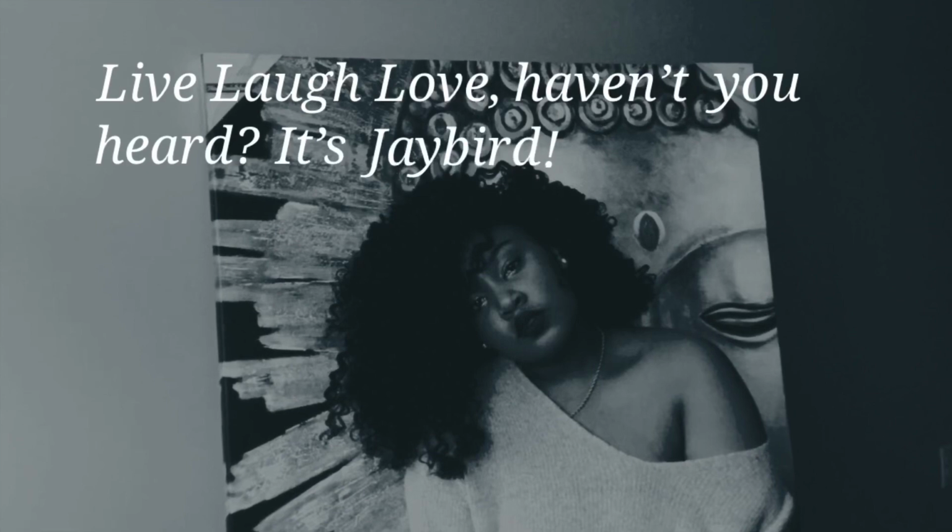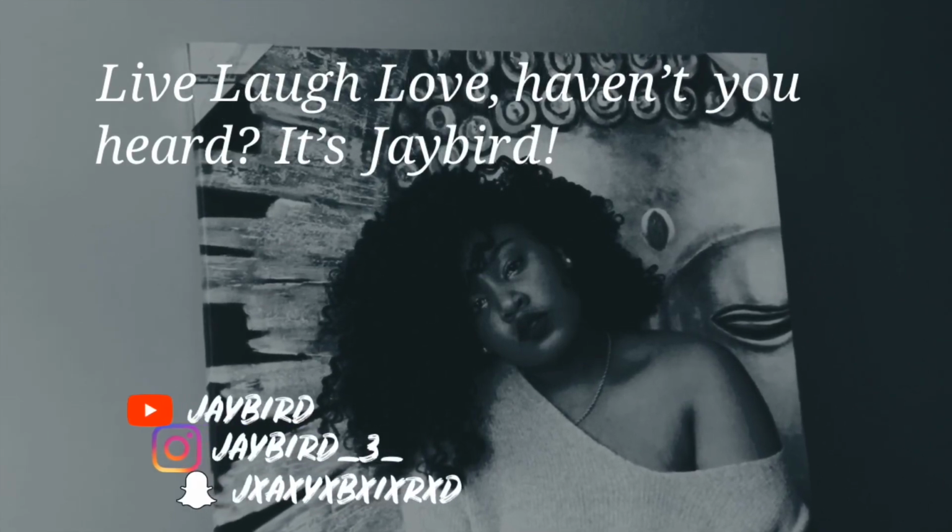Okay, peace. Layers bill, on that lip, Maybach seat with the shears, AP shit.